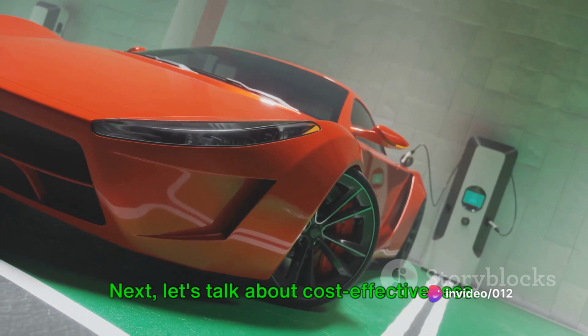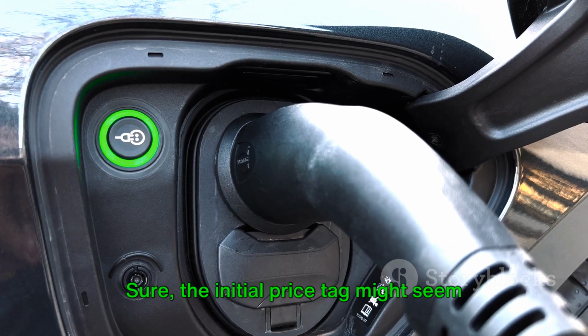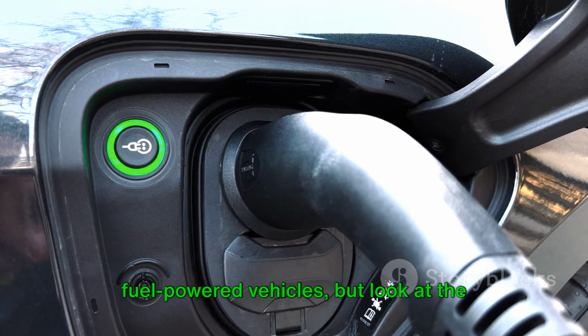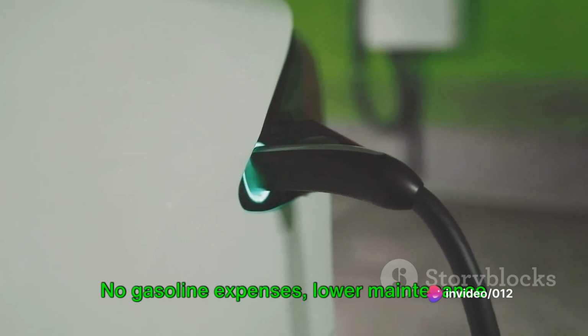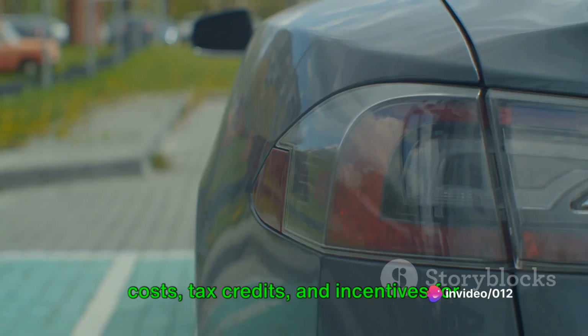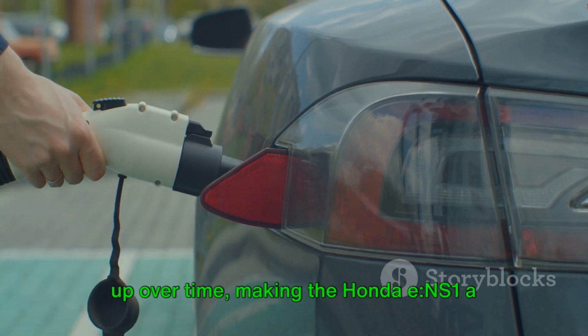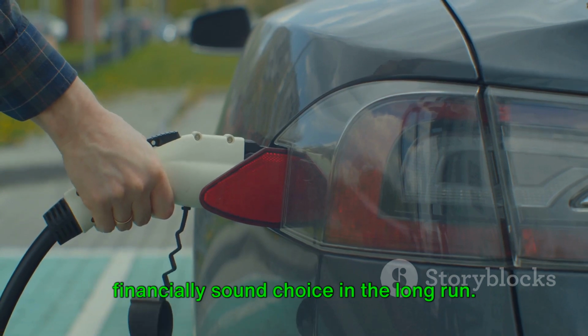against climate change. Next, let's talk about cost-effectiveness. Sure, the initial price tag might seem steep compared to conventional fuel-powered vehicles, but look at the bigger picture. No gasoline expenses, lower maintenance costs, tax credits, and incentives for electric vehicles. All these factors add up over time, making the Honda e:NS1 a financially sound choice in the long run.